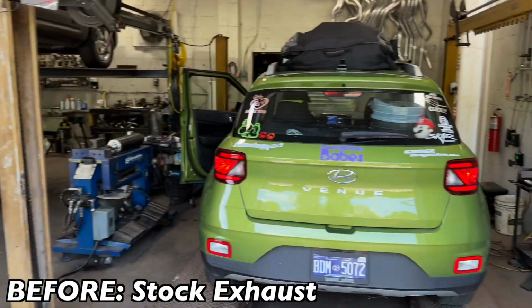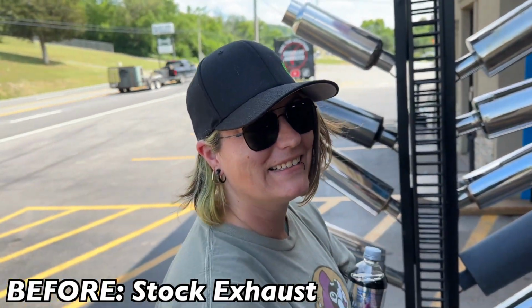Her hair matches her car. It glows too in the dark at night. And her hair glows in the dark.